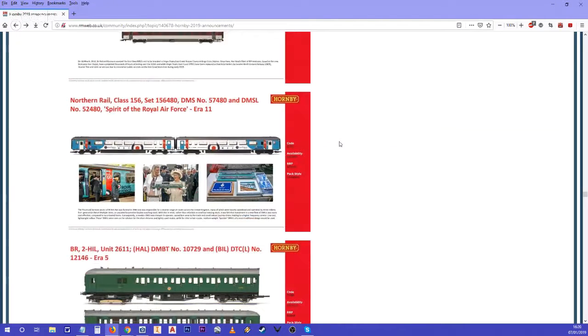156, it's an old model, and that's nice enough. But I think if Realtrack brought out this livery, they would eclipse this release, because this is an 80s model with basically a plastic box piece there compared to a modern chassis.